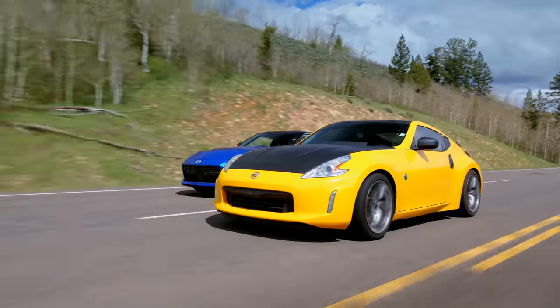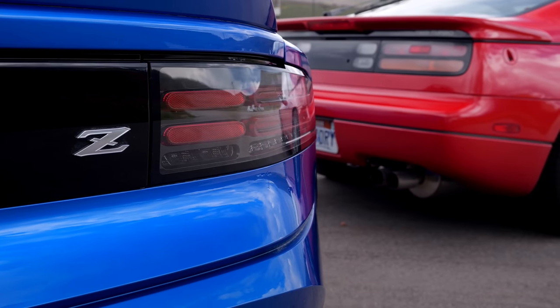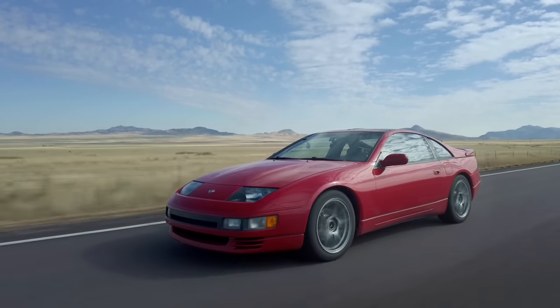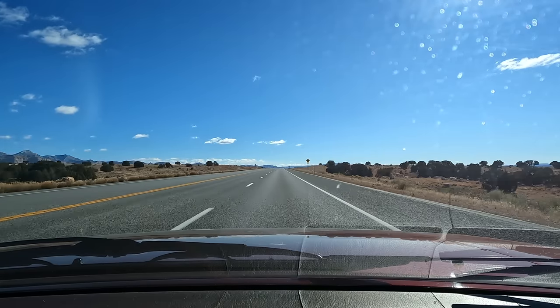I feel like subsequent generations of the Z car are missing the character, the feeling that this has. And that's because every bit of the car is analog. I really like the Z. This is kind of like driving a quick, comfortable lounge chair. I do wish I had more headroom. That's annoying, but that's just me. That's not the average person.